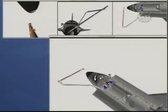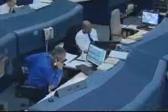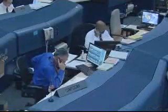Houston, Endeavour, page 7-30 at the bottom, starting recording. Endeavour, Houston, we're with you.